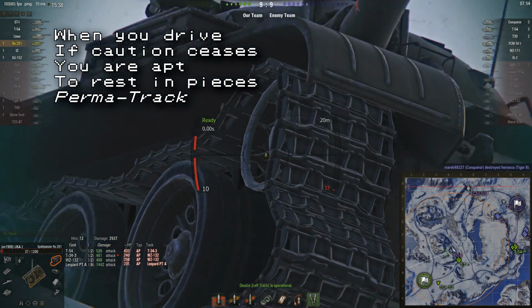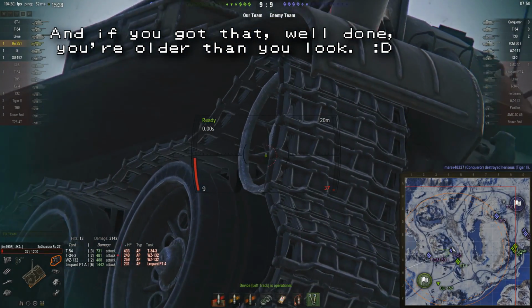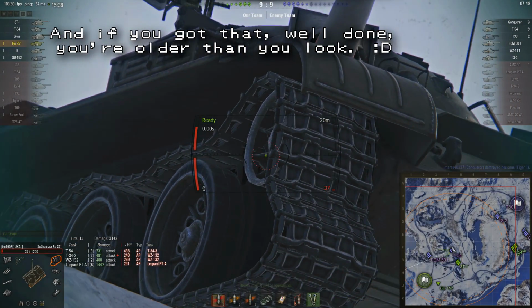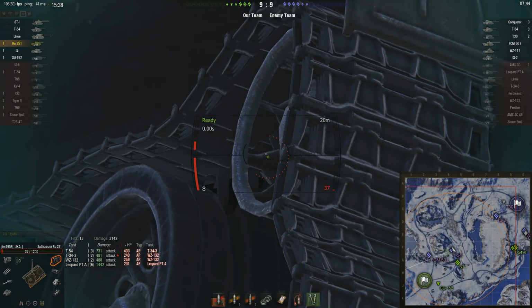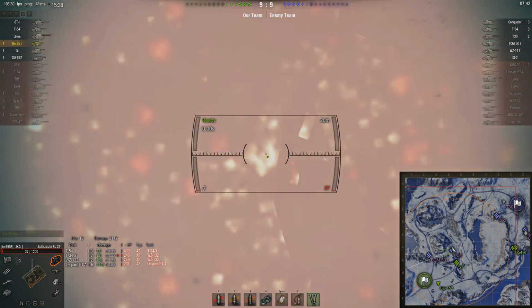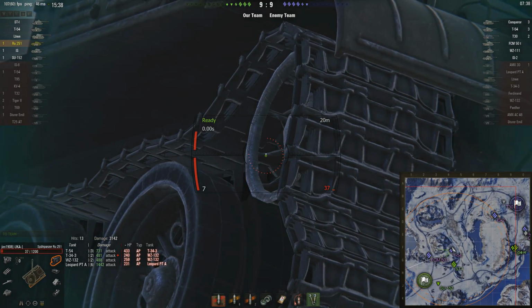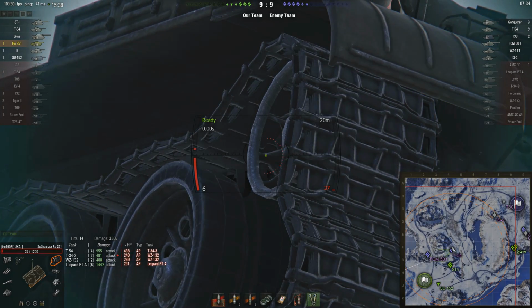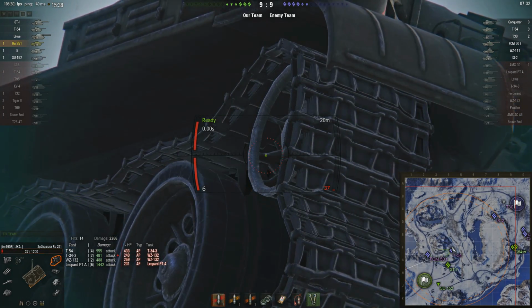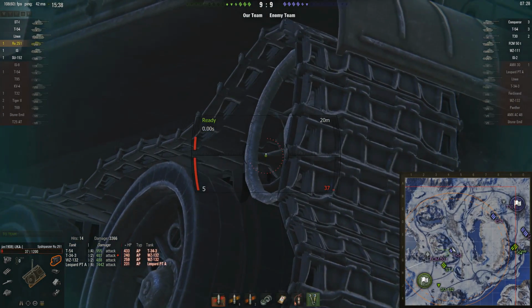Oh, Mr. T-54 driver, oh, you are just so screwed now, and you don't even know it. And the great thing is, Jim can just sit here and farm this damage now. This guy is just dead. His reload can easily beat the repair speed of this crew. He's got a perfect shot to keep this guy perma-tracked. So this T-54 is just, oh, look at this, just nom nom nom nom. This is what, 2 more hits and he's dead.